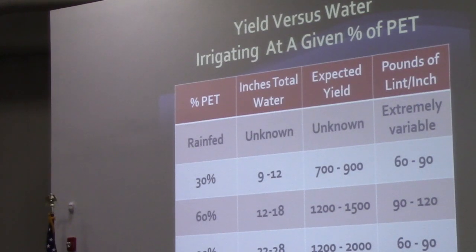But once you start tracking the evapotranspiration, about bloom or early to mid-square stage, this information will tell you how much the cotton uses every day. And if you can meet a percentage of that demand, that's considered effective water. Okay? So under the work that I've done with some of my research trials, it takes about 9 to 12 inches of total water, whether it be rainfall or irrigation, and I'm talking about effective water, you should have an expected yield of 700 to 900 pounds, and your pounds of lint per inch is going to run anywhere from 60 to 90 pounds per inch.